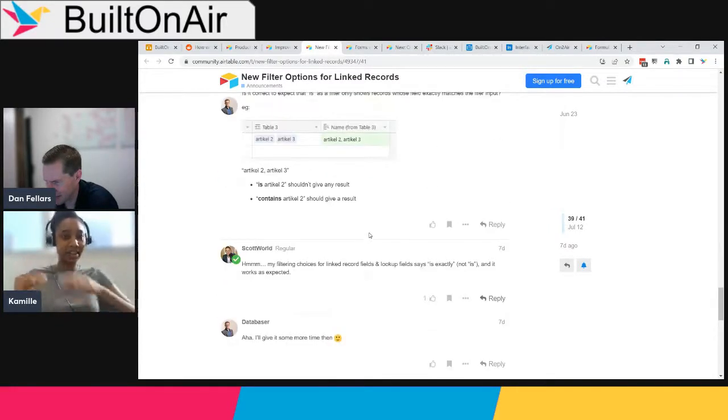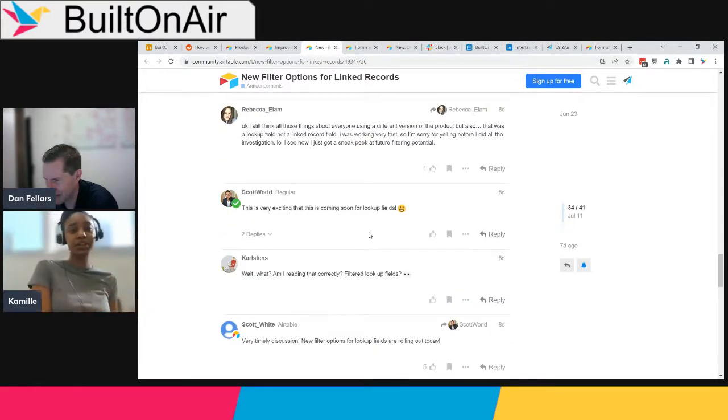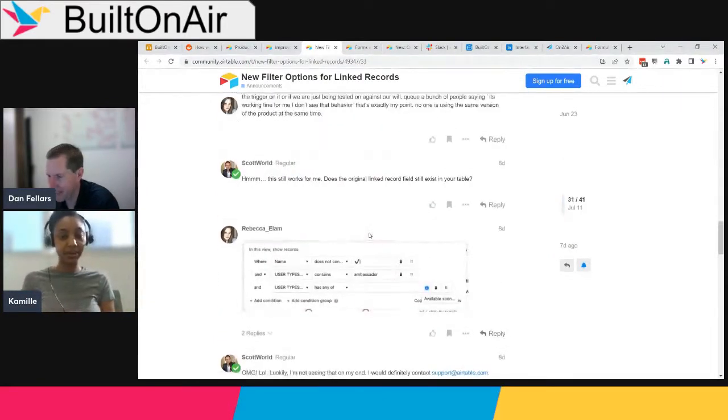Now you can select specific records, much like you could have done with single select or multi-select fields, but you couldn't do that with lookup fields before. And apparently that is something that they've added last week as well. That's what it is. Yeah.